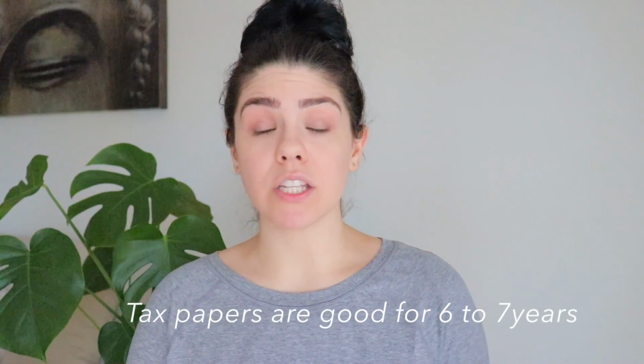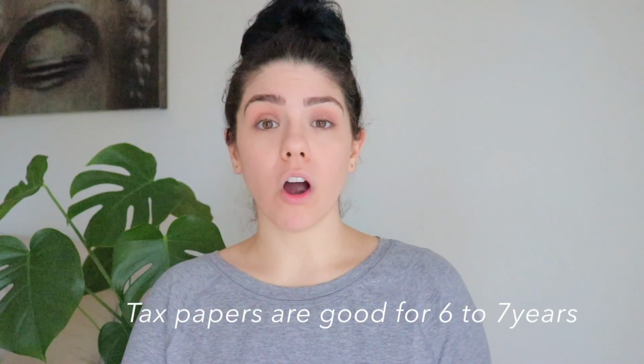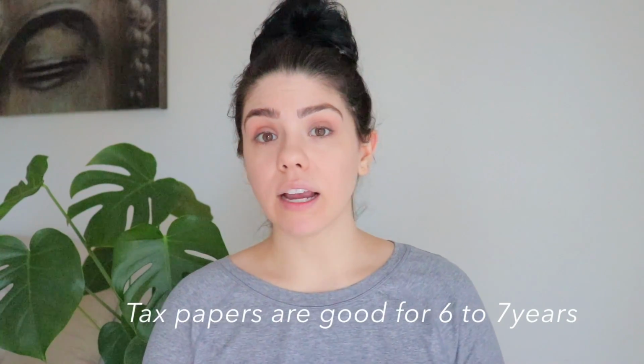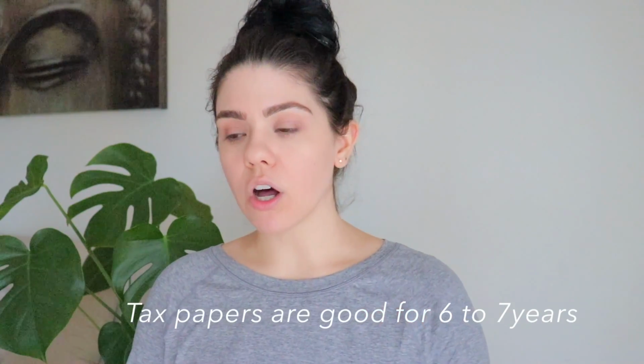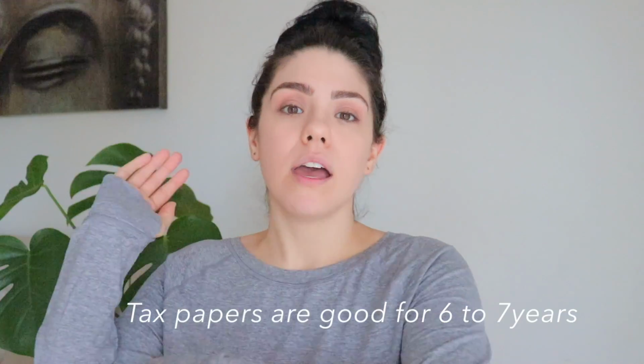The IRS recommends keeping supportive documents for at least 6 to 7 years. So if you are willing to hold on to your tax papers for that long, and that's what you believe in and what you should do, just maybe go through it all, see what's already past the 7-year mark, shred those, and move on.